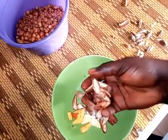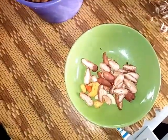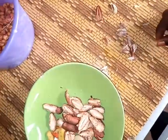Then this is our date. We split them into two in order to remove the seed. These are the seeds. They are very strong. They cannot be blended, so the best thing is to remove them. Then we have our nuts.